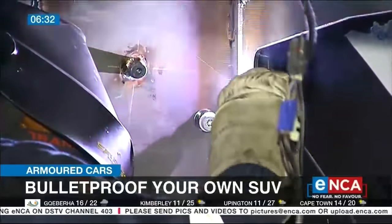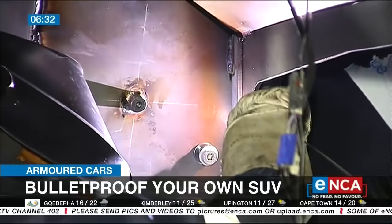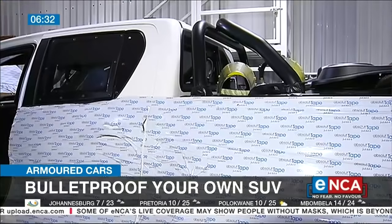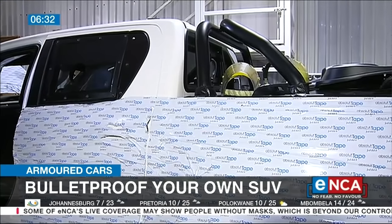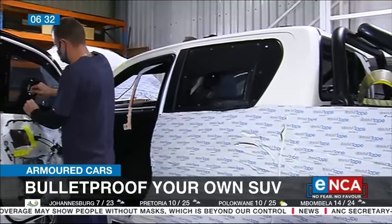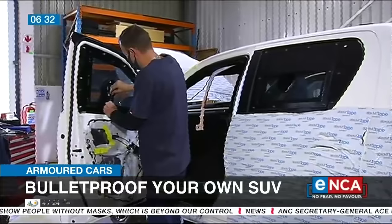Up to a ton of material can be fitted to the vehicle. To carry the weight on the vehicle, you also need to do suspension upgrades, brake upgrades, and then structural modifications of the vehicle, like the hinges, to carry the extra weight of the doors. The most popular vehicles being armoured are double cab bakkies and SUVs, such as Fords and Toyotas. And they're mostly commercial clients.